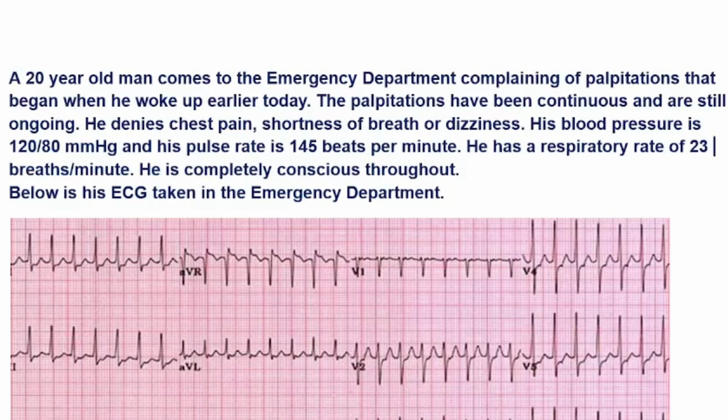Okay? A 20-year-old man comes to the emergency department complaining of palpitations that began when he woke up earlier today. The palpitations have been continuous and are still ongoing. He denies chest pain, shortness of breath, or dizziness. His blood pressure is 120/80 mm Hg and his pulse rate is 140 beats per minute. He has a respiratory rate of 23 breaths per minute. He is completely conscious throughout.